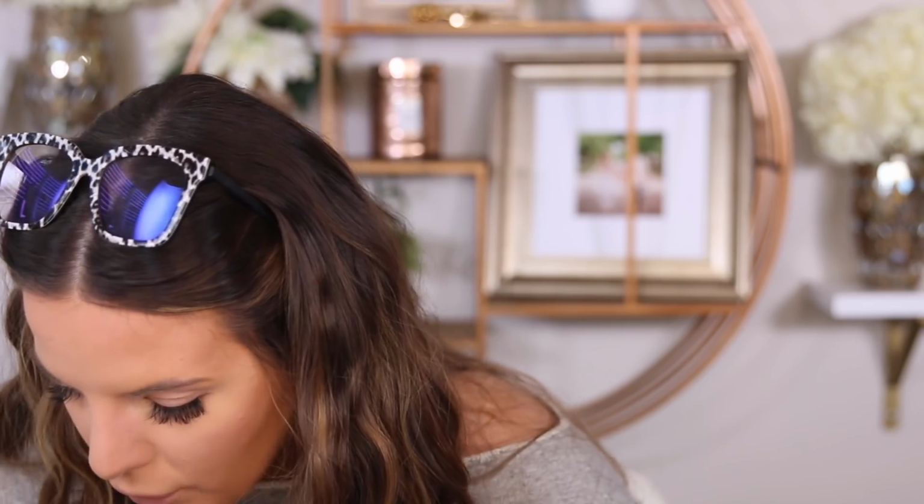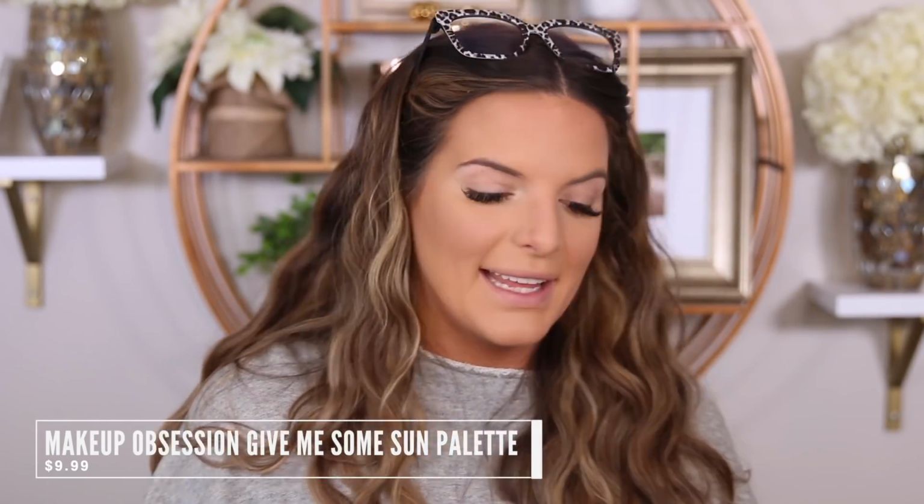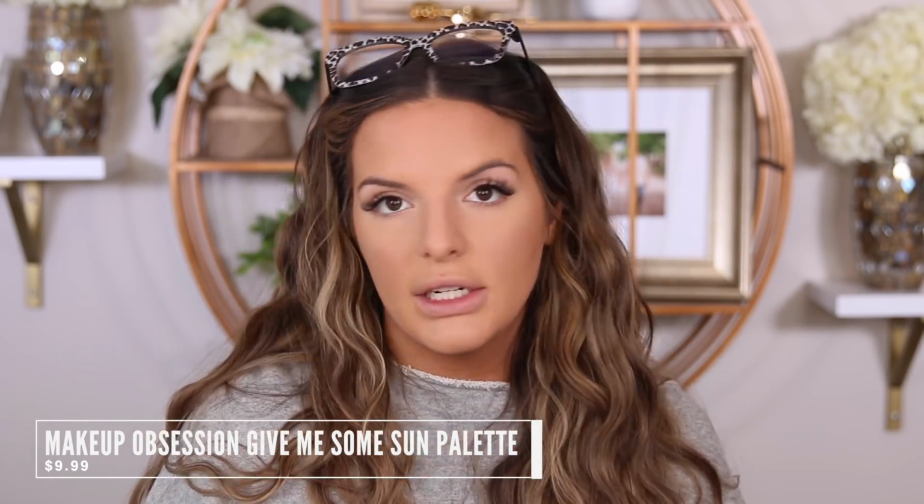So real quick, let me brush out my lashes. For bronzer, I'm going to be using my favorite, the Makeup Obsession Give Me Some Sun palette. You can get this at Target. Talked about this forever ago. I think I did a first impressions, and guys, I love it. I just hit pan on this one. I've been hitting pan on this one. These two colors I'm just not really about. They're shimmery, they're just not my thing. But this one and this one for your everyday bronzer contour duo, it's so good.